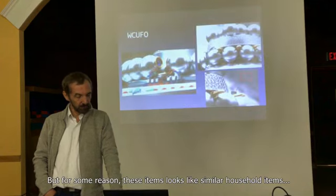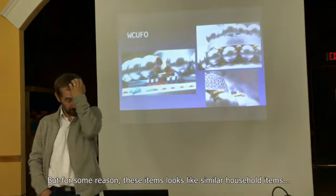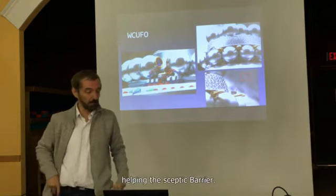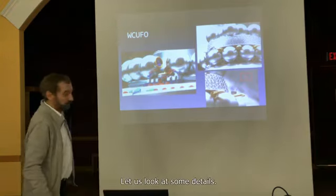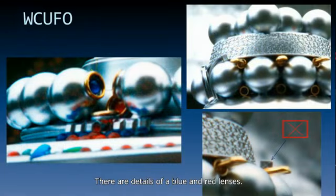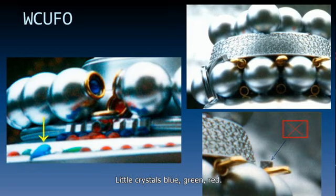But for some reason, most of those items look like similar household items. It's helping the skeptic barrier. Well, let's look at that in detail. This is a detail. You see a little blue lens here, a red lens. There should be another lens here, but I don't know which color it is. Little crystals, one here, blue, green, red. Some little details like this one.